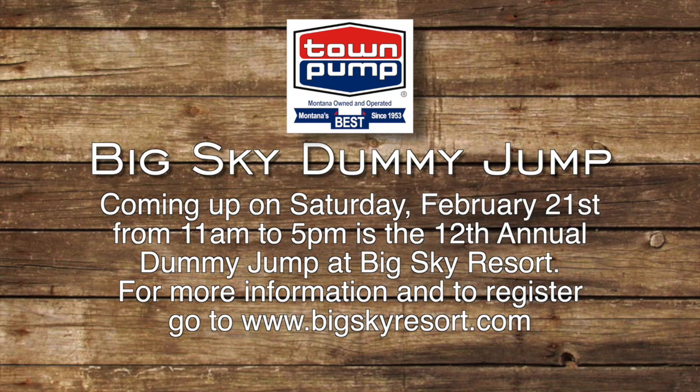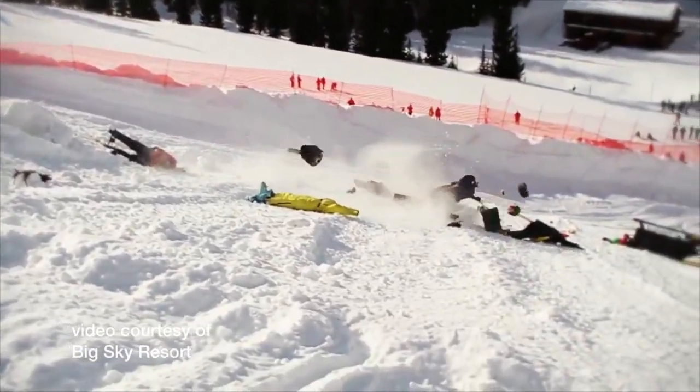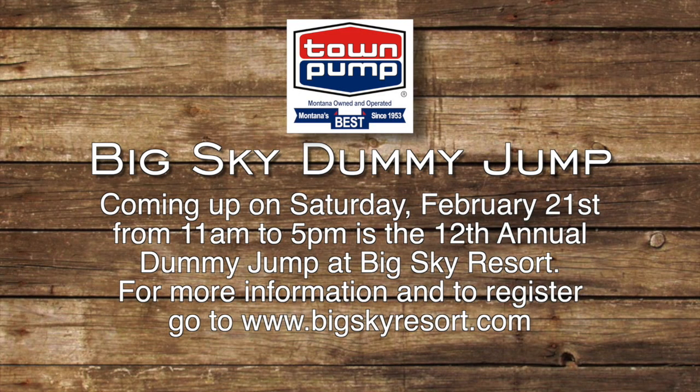You know what to do. Build a dummy, register, watch it fly, watch it crash, and win some prizes. Coming up on Saturday, February 21st from 11 a.m. to 5 p.m. is the 12th Annual Dummy Jump at Big Sky Resort. This is always a fun event, so start building dummies now. For more information and to register, go to bigskyresort.com.